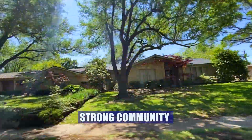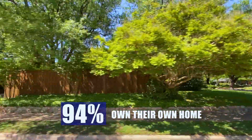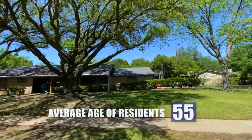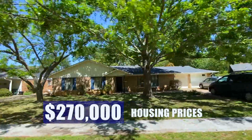Now, residents report they love their neighborhood because it's safe, family-friendly, historical, has lovely trees, and is welcoming. Some 94% of residents own their homes, and it's unique to Irving. The average age of the resident is around 55 years. Population is about 453. Housing price is around $270,000.